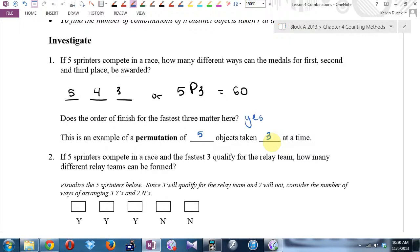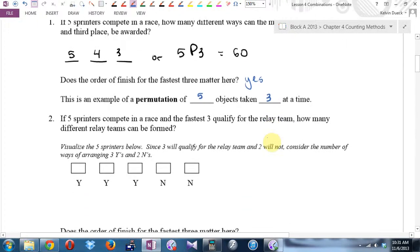So example 2 says, suppose the 5 sprinters compete in a race, and this time the fastest 3 qualify for the next race. Does the order that you finish in matter then? Nope. All you want to know is, did I make it in the top 3 or didn't I? I don't care whether I finish first or second or third. I just want to know top 3. How can we figure that out? Well, you can visualize it as a word, because you're going to have 3 people that are in, I'll call that Y for yes, and 2 people that are out, I'll say N for no.